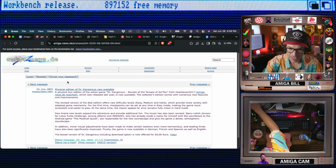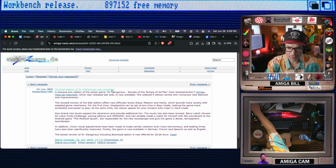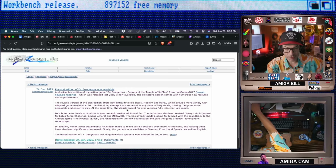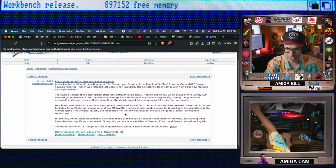The revised version of the disc edition offers new difficulty levels, easy, medium, and hard, which provide more variety with adapted game mechanics. For the first time, checkpoints can be set at any time in easy mode, making the game more accessible and easier to play. Oh, that's a very interesting feature. At the same time, the classic appeal for pros remains fully intact in hard mode. 4 brand new levels expand the adventure and provide additional fun. The music has also been revised.